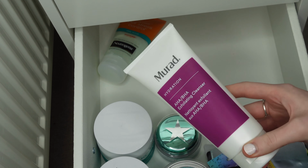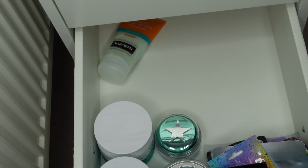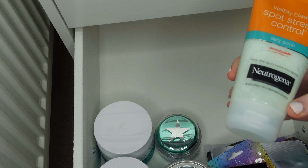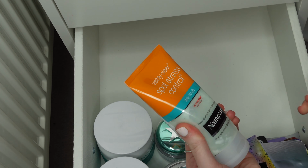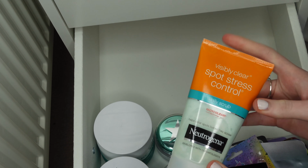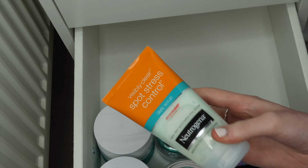Again, it was gifted in a BoxyCharm. I haven't actually got around to using that yet. And then we have the Neutrogena Spot Stress Control. This is probably out of date, to be honest. I'm not gonna lie, I've had this for the longest time, and I used to use this so much. Like, this used to be my holy grail.